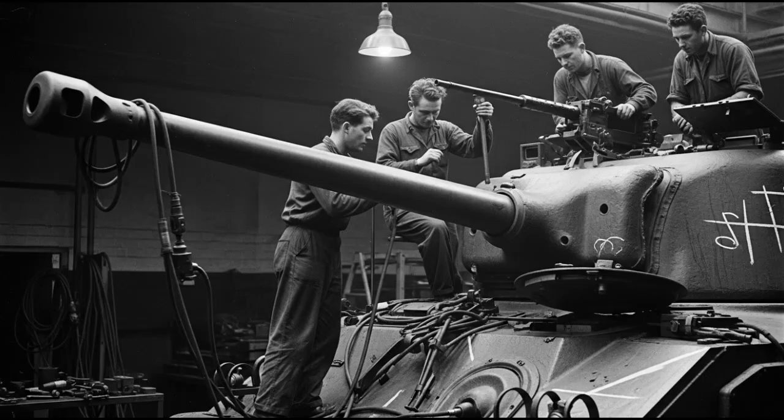It changed not just battles, but the very philosophy of design. Velocity over weight, precision over scale, speed over grandeur. It taught armies that a weapon's value lay not in its size, but in the minds that built it and the courage of the men who used it.